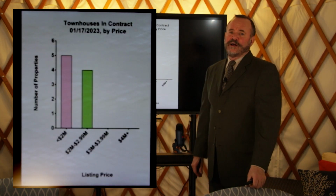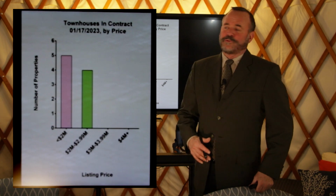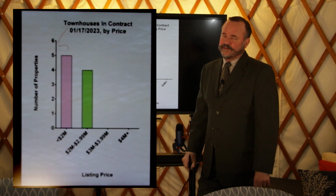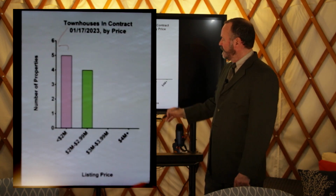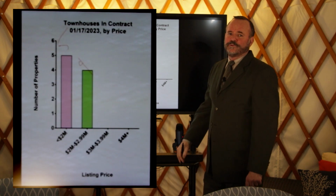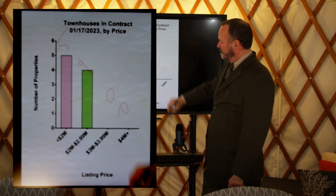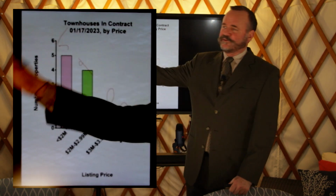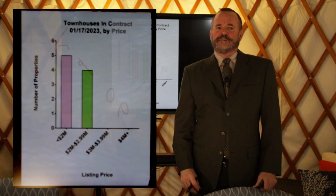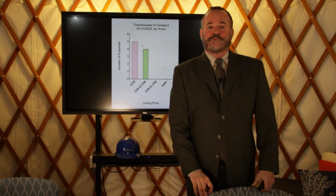Next chart, townhouses in contract by price. There are 5 below 2 million, 4 between 2 and 3, 0 and 0 above 3. So everything is below 3 million if you look at these charts right now. I think that'll change probably April, late April.